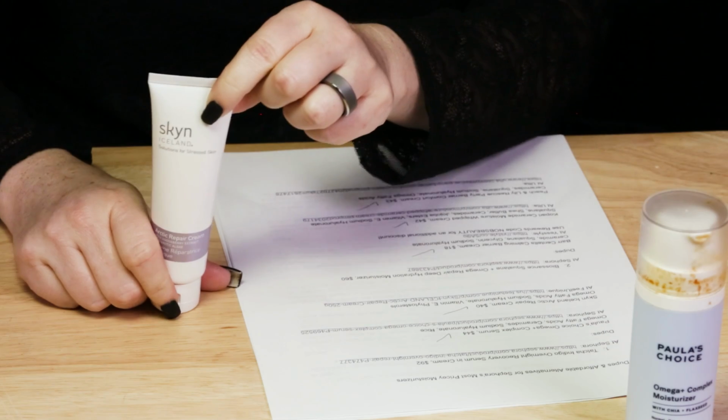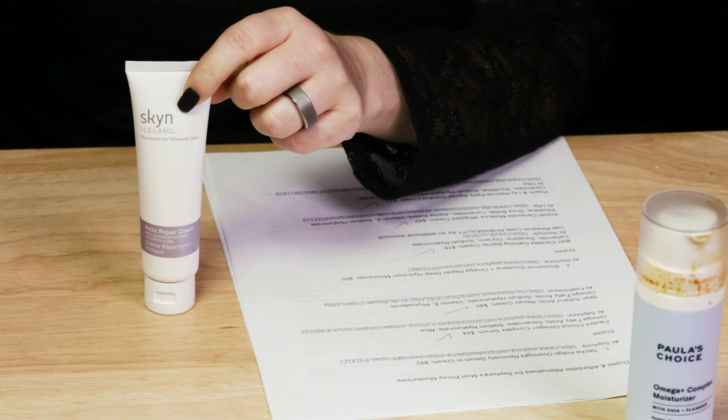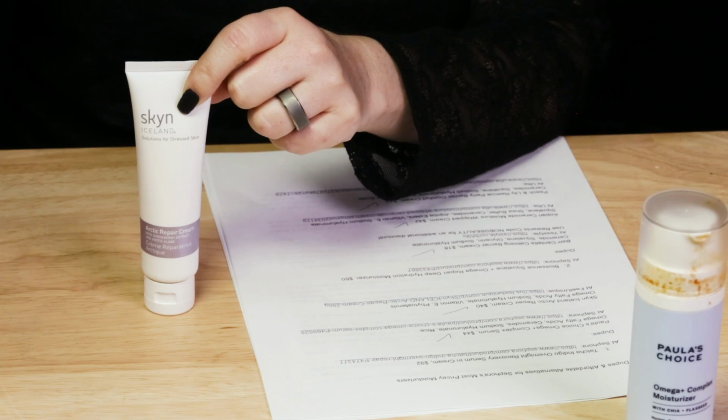And then second is the Skyn Iceland Arctic Repair Cream, which is $40. This one's nice because it comes in a tube, which is really wonderful. And in here we've got omega fatty acids, which is the main star of the show in the Tatcha. We've also got the sodium hyaluronate. We've got the vitamin E. We've got the phytosterols. This one's a really nice product overall.